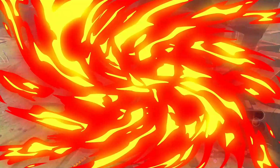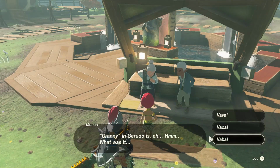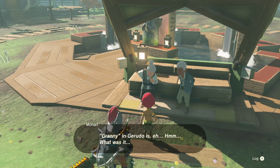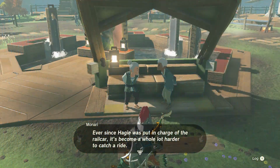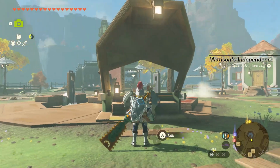Speak to Mattison and then pick the last option, Vaba. After the conversation ends, head to the rail car on the right hand side and speak to Mattison. She wants to ride the rail car but she has no money, so you have to sneak her on.